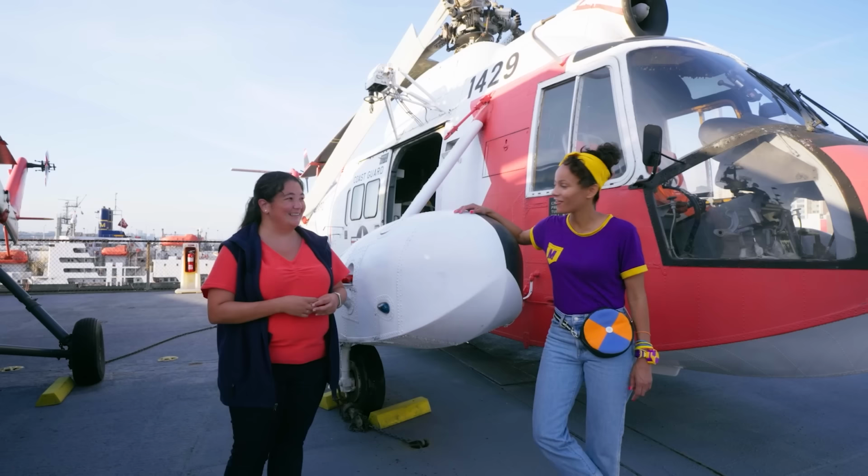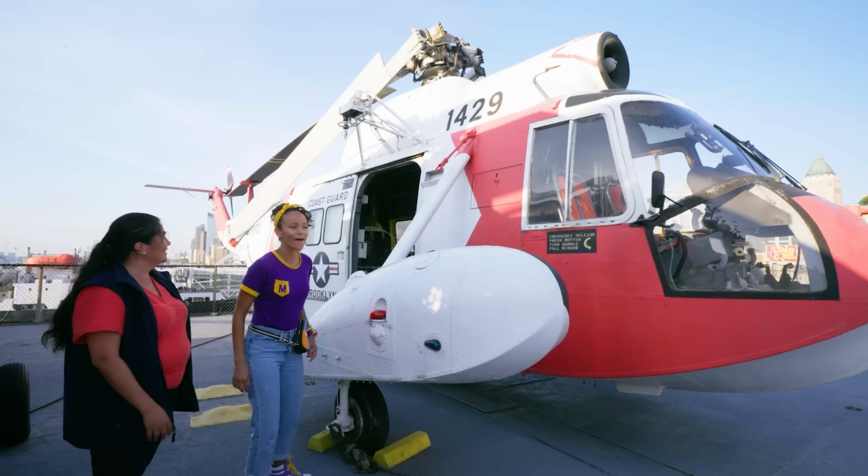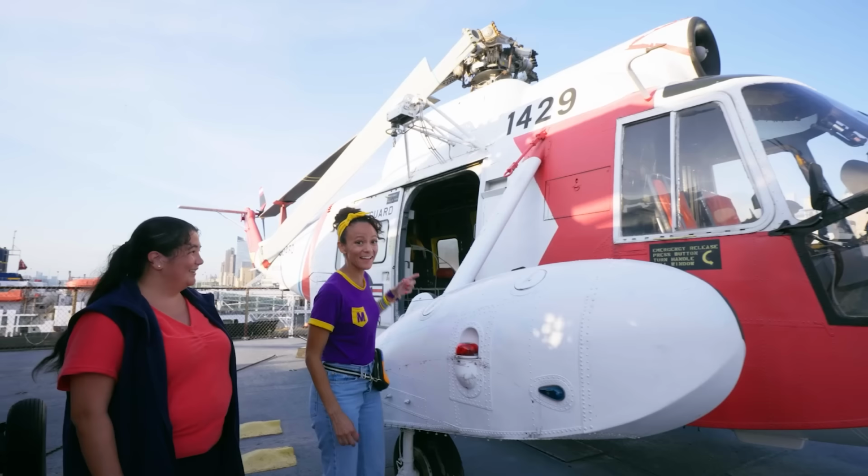Yeah. In fact, the way it helps people, you'll notice the hook right up here. There's a basket inside. We could connect to that hook to lower down into the water. Wow, yeah, let's go see what the basket looks like. Absolutely, come on in. Okay. Wow, look, it looks like a giant basket you would use to get groceries.